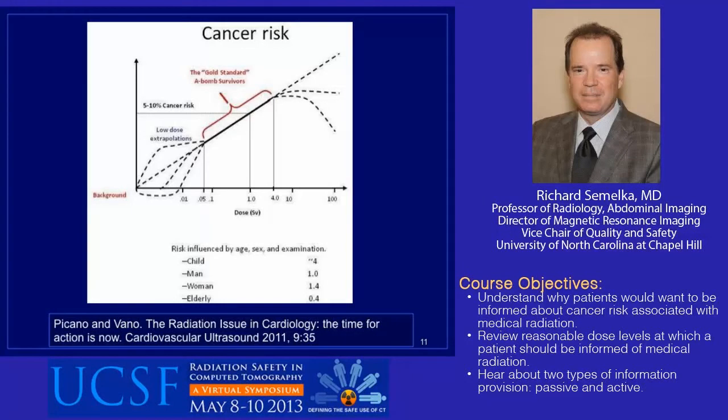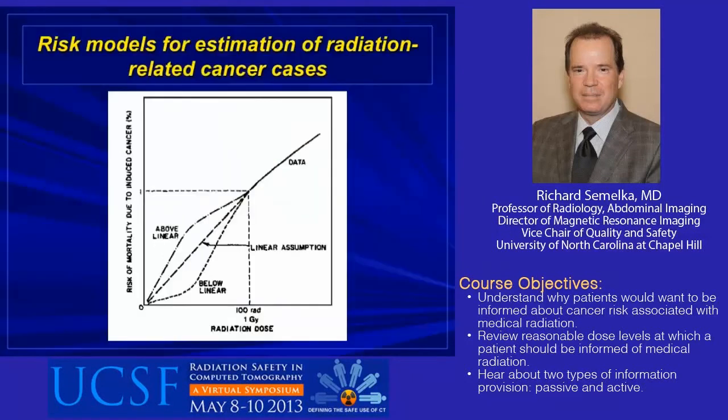And I'm just going to highlight this portion of the graph in this next slide. Now, the linear assumption runs in this fashion, of course, in linear fashion. Now, if risks are greater, that would be above linear, and many radiologists would like to believe that in the lower radiation dose, and here we can see that this is at the 100 rad level, in the lower radiation dose, in the general imaging range, that maybe the risk is somewhat lower.